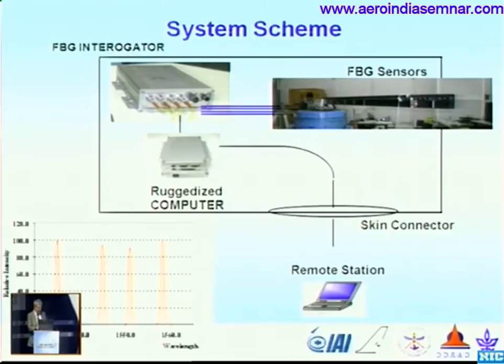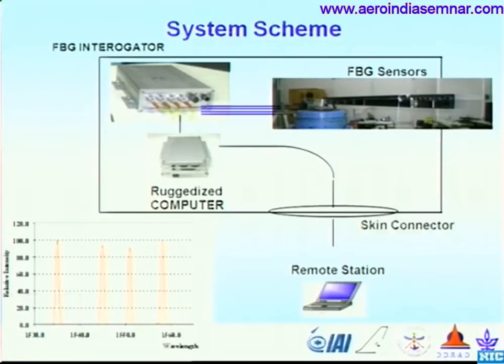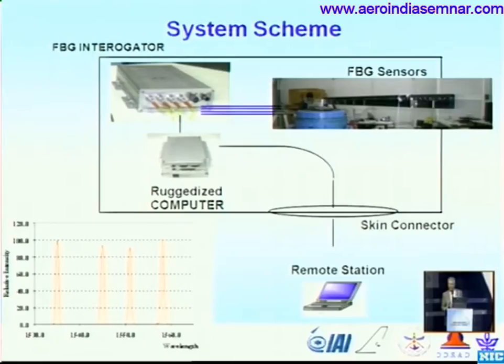You see here the system structure. You see here the boom, where there were four fibers embedded in each boom. You see here the interrogator. This unit transfers the optical signals into electrical, to digital data, which is the strain, and it was stored in a ruggedized onboard computer. Nowadays, you can get those two components combined together, so actually, we don't need a dedicated computer.